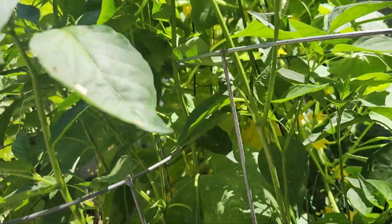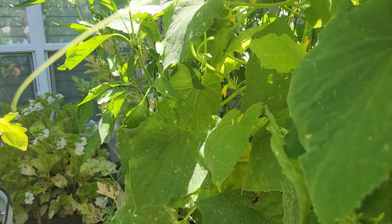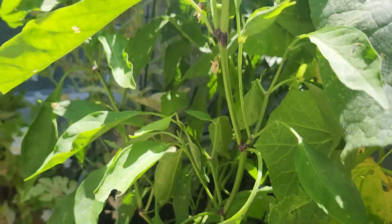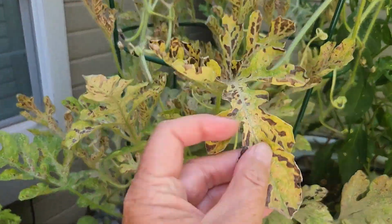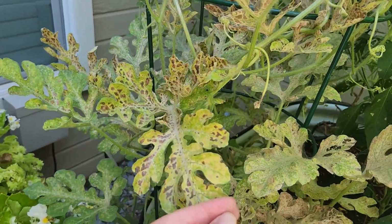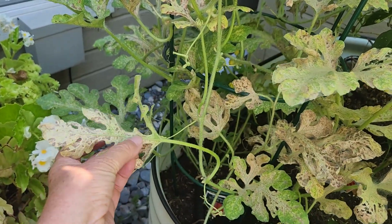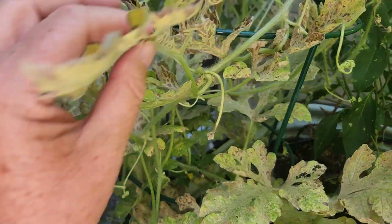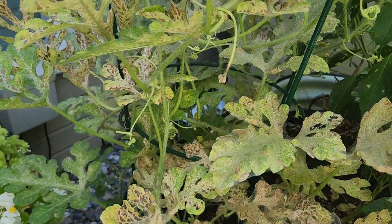What has not done well is my watermelon. I'm assuming, as I squeeze through this, it's because it doesn't get enough water. But look at that. It looks terrible. So I'm assuming this is some sort of powdery mildew. I don't know. Maybe there could be some insect damage, rust. I don't know. But it looks terrible. And it's just the older leaves. So the new leaves come out and they're nice and fresh. And then they just look terrible.